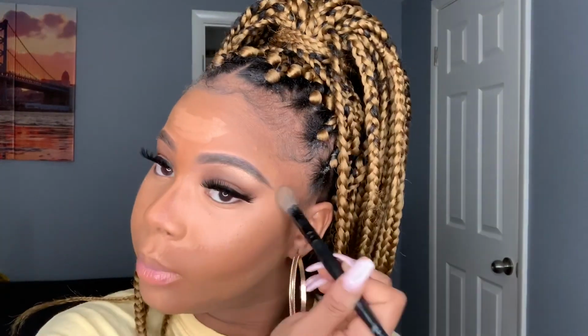And we're going back in again using the same blending brush to blend out the concealer under our eye and everywhere else that we placed it. And I am doing light tapping motions. Again, tapping, no swiping. You don't want streaks on your face. And it's always best to use a beauty blender to make sure that if you miss any spots, that definitely helps. And as you can see, I'm just making sure I'm blending out everything.